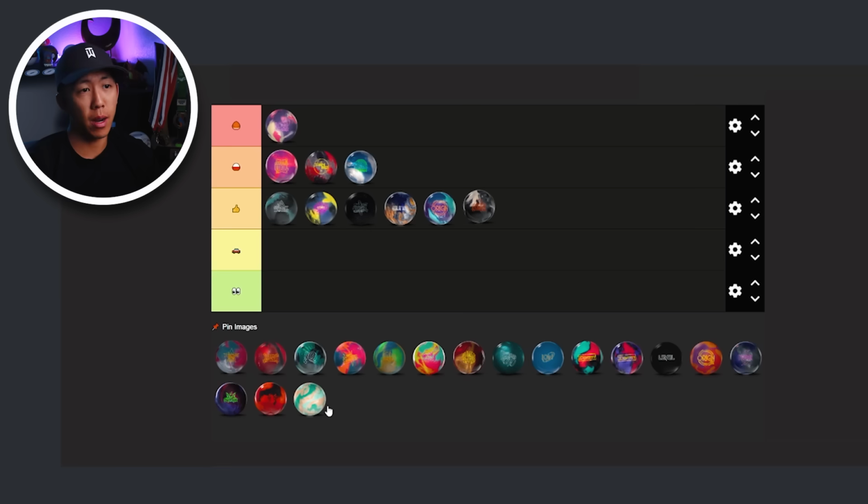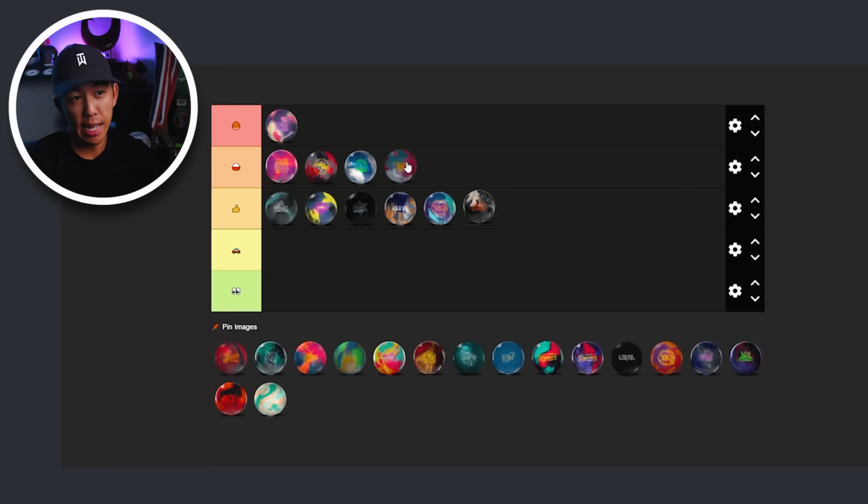I'm going to put this in the Rice Bowl category. It's a ball that I threw a lot on the tour this year, and a ball that I just like a lot, period. I wonder if we're going to get an Attention Star Solid soon.